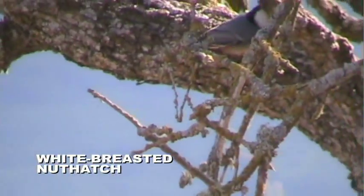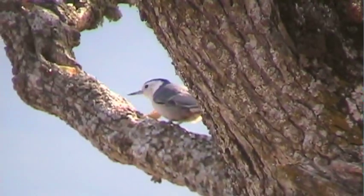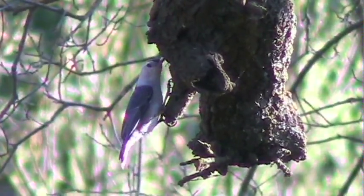This white-breasted nuthatch looks something like a woodpecker, but isn't because it doesn't have the stiff tail to grasp a vertical tree. But it has a distinctive shape and pattern and sounds like a toy horn.